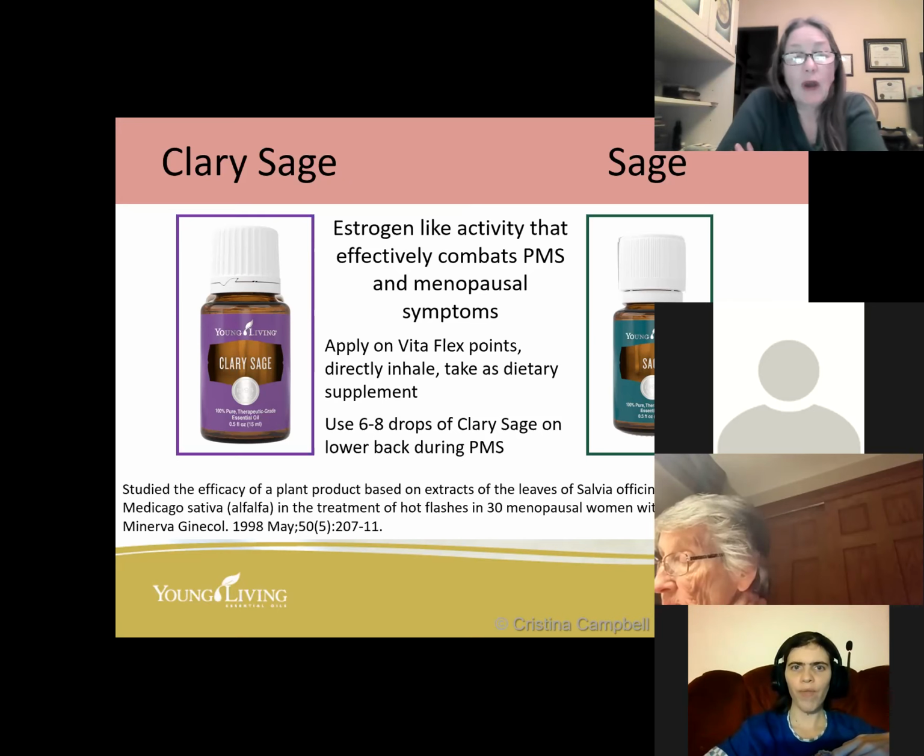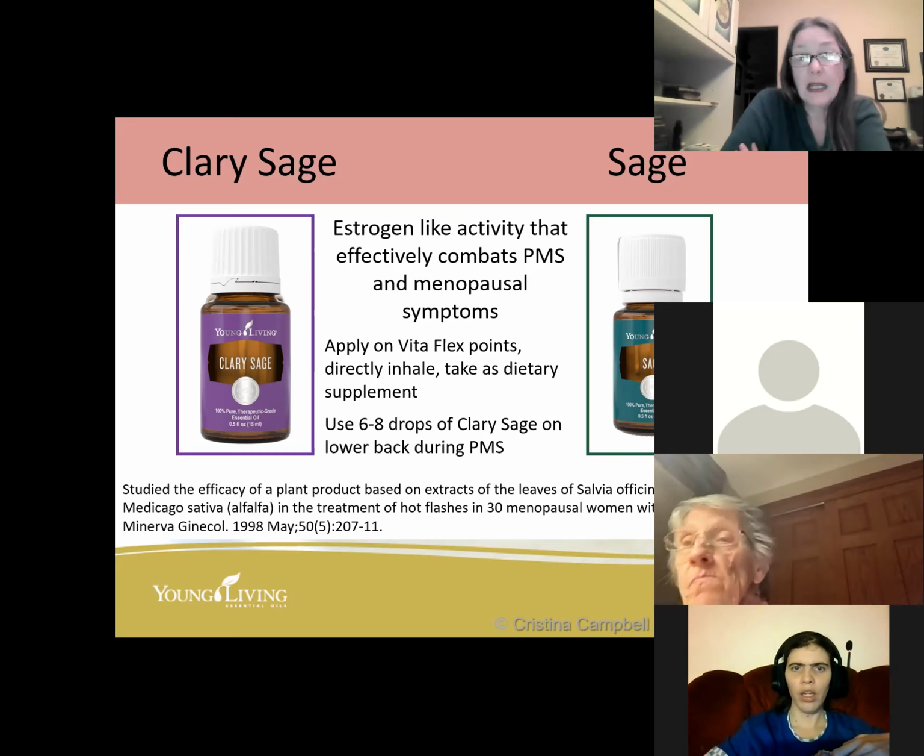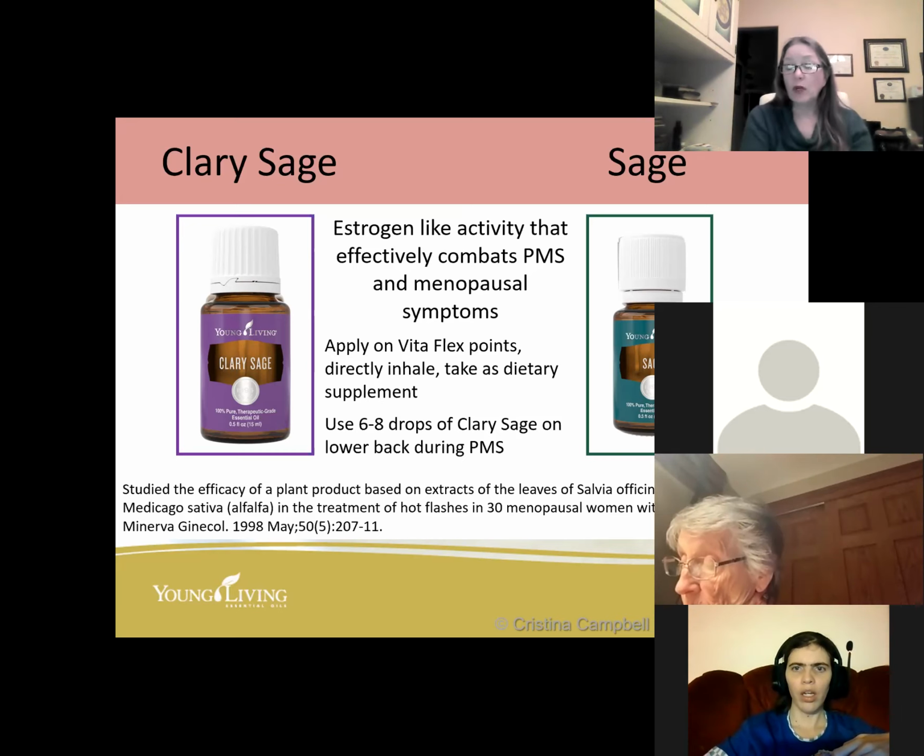Use about 6 to 8 drops of Clary Sage on the lower back if you're having PMS. Any lower back cramping, Clary Sage will help with that. Sage works as well, but Clary Sage works better because it has these phytohormones. Very, very effective.